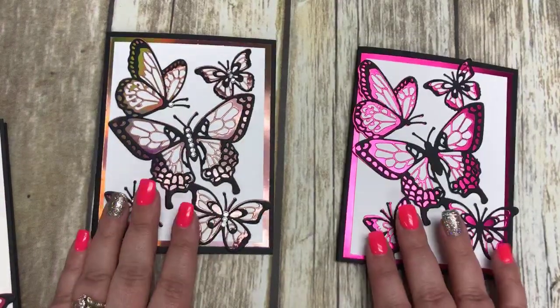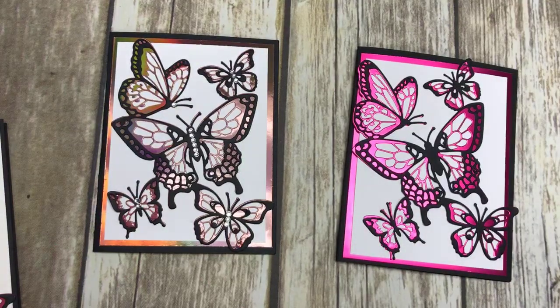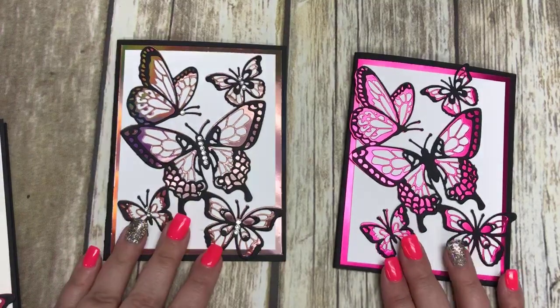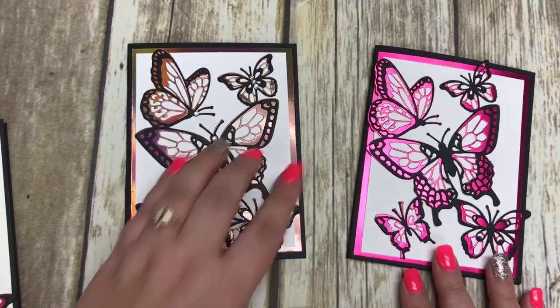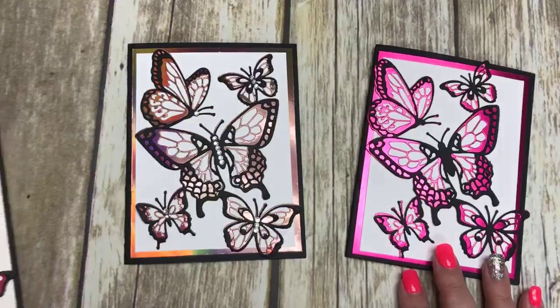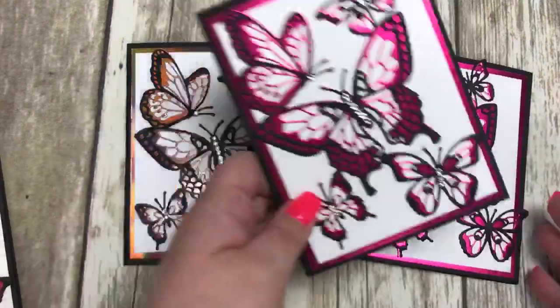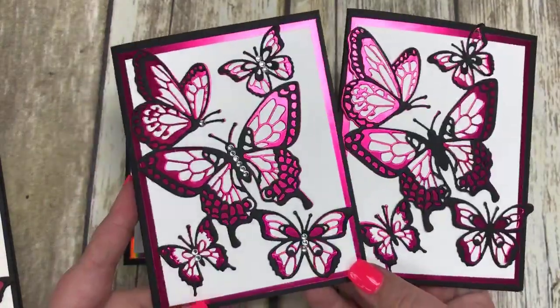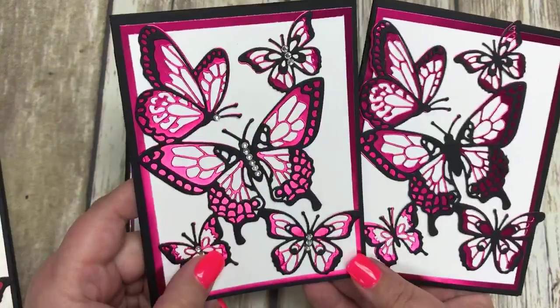So these are the cards that I shared with you on my YouTube video, that video that I did earlier this week. Every Tuesday I do a Terrific Tuesday video, and I focused in on these two cards, and aren't they gorgeous? So what I used, again, there's no sentiments on these cards whatsoever. And first I want to show you Rhinestone Bling. Look at the difference those two cards make by just adding in some rhinestones to these butterflies.